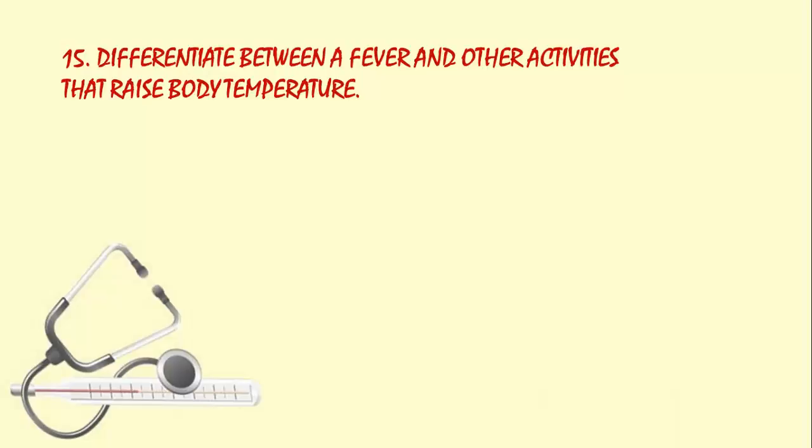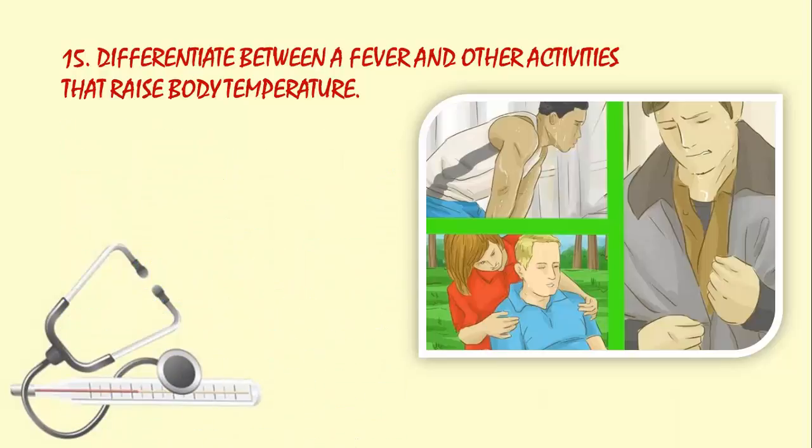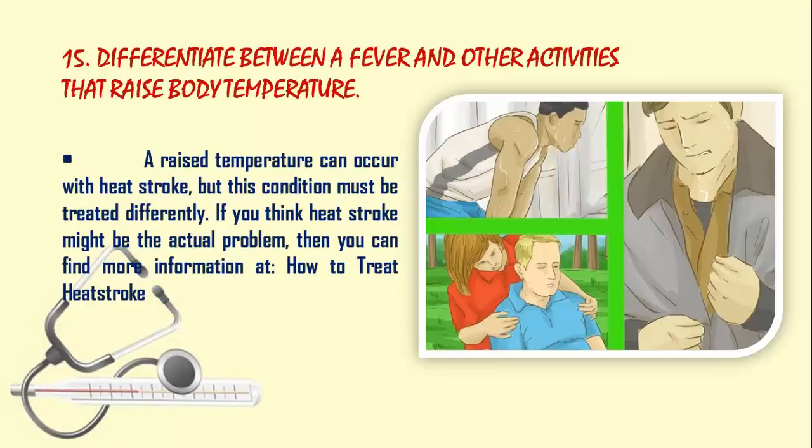15. Differentiate between a fever and other activities that raise body temperature. Physical activity, mood swings, hormonal changes, irregular or heavy eating, tight or heavy clothing, medications, and exposure to high temperatures can also increase your body temperature. If you suspect you have heat stroke, you should call 911 and seek medical care immediately, as it can lead to seizures and heart attack. A raised temperature can occur with heat stroke, but this condition must be treated differently.